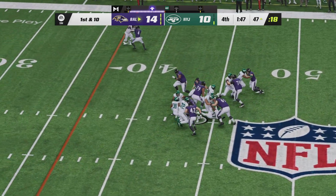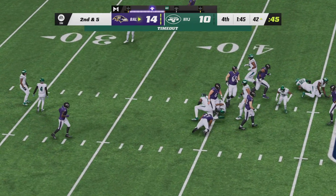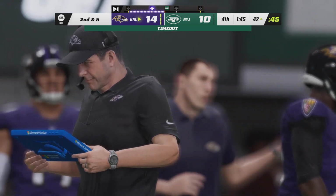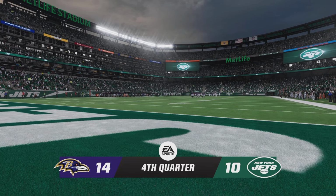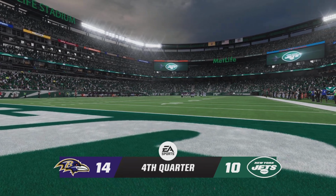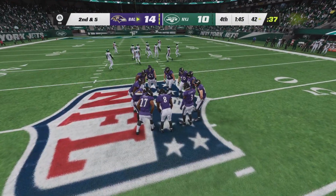They'll run up the gut with Dobbins. And a 5-yard gain gets him to the 42. Now the defense will burn their 3rd and final timeout as they'll talk things over prior to this upcoming 2nd down play.